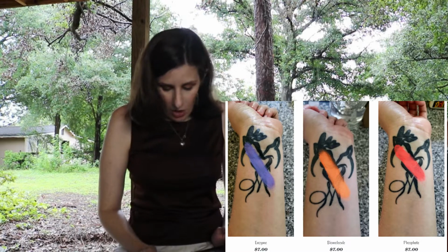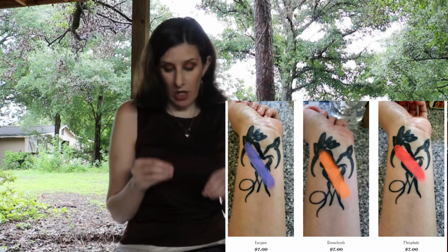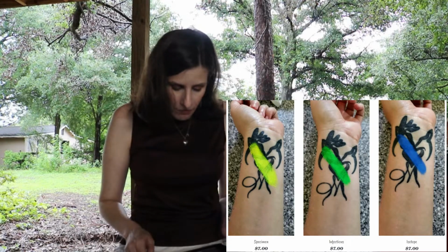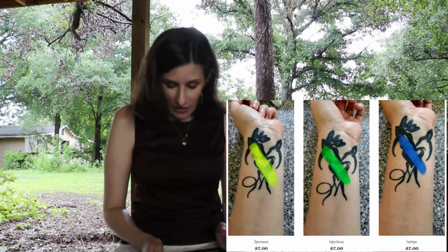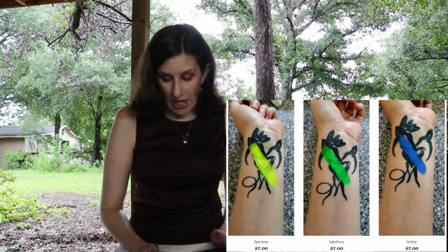Then there's Biomolecule, which is a fluorescent, like orange, like holy crap, fluorescent orange. Then we have Phosphate, which is like a pinkier form of the orange. Then there's Specimen, which is like a yellow shade. It's like fluorescent yellow. Then there's a fluorescent green called Infectious. And then there's Isotope, which is a fluorescent blue shade, and it's stunning.